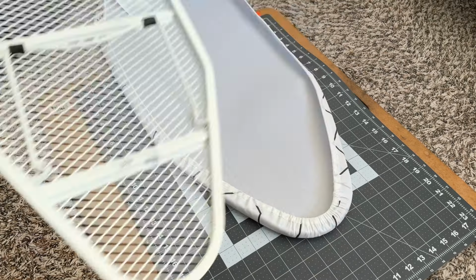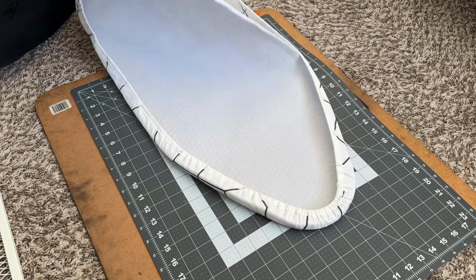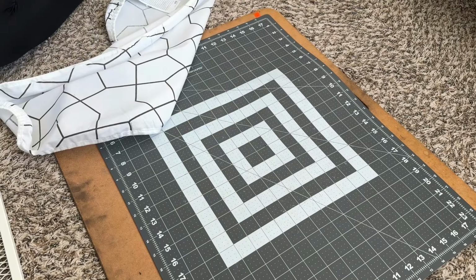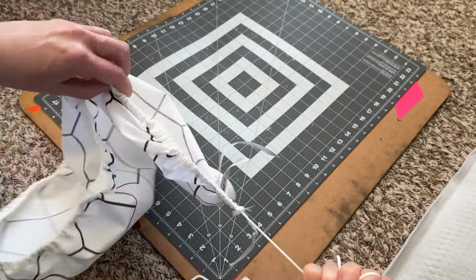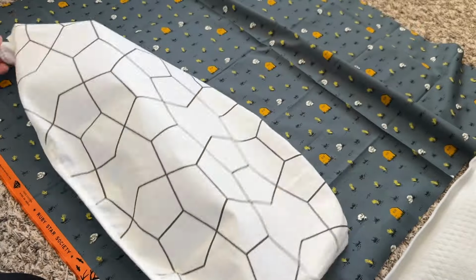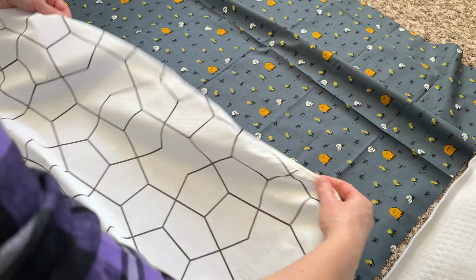My plan for the ironing board cover was to remove the current cover from the board and take out the string, cinching the cover around the board to be used for the new cover. Once the current cover was flattened, I could then use it as a perfect makeshift pattern.